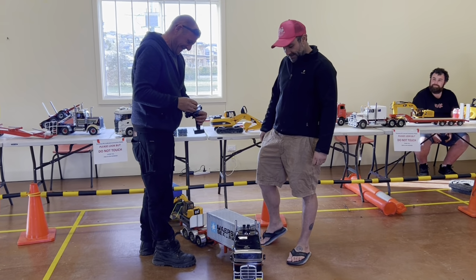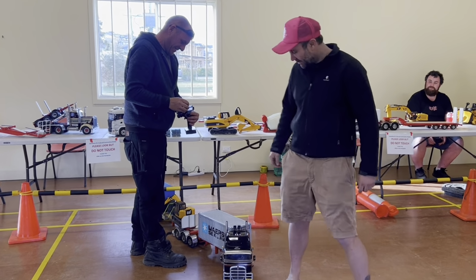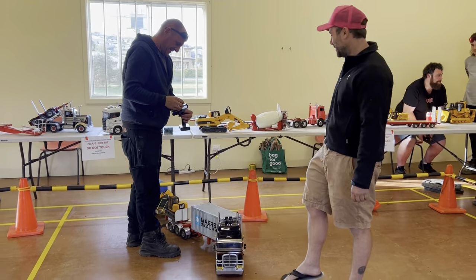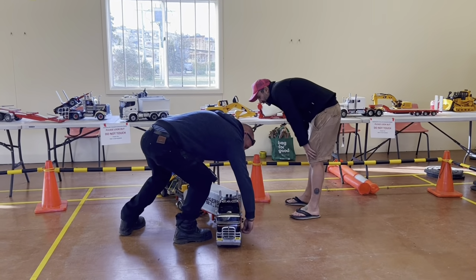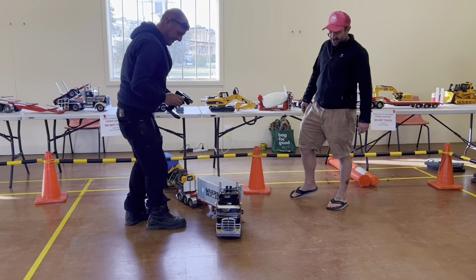So we've got the old Aerodyne, and we're going to see with the RV if I can actually back the beat up or just drive this thing around without putting it on the side. All right, here's the challenge.